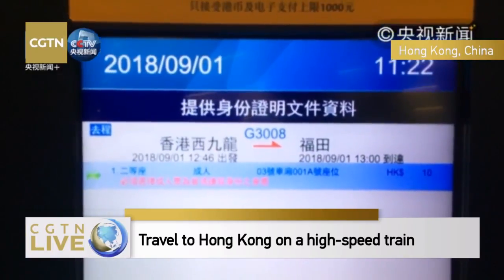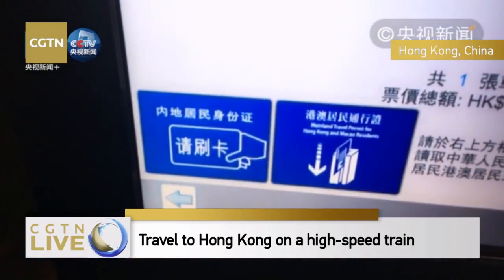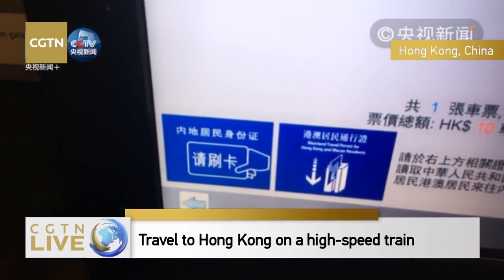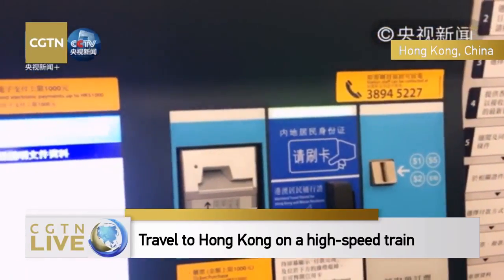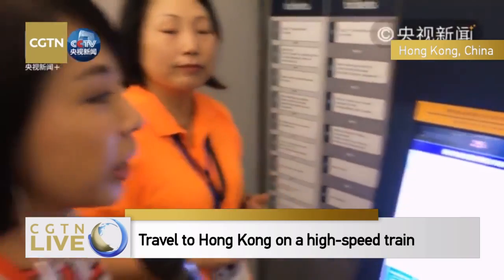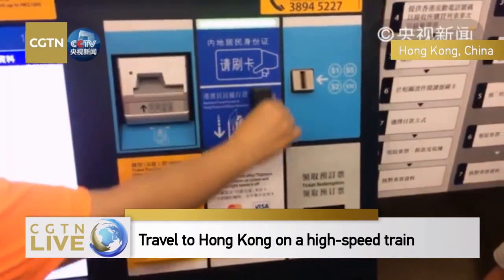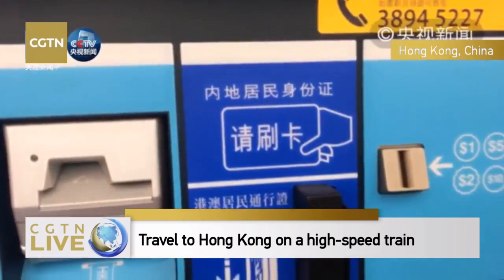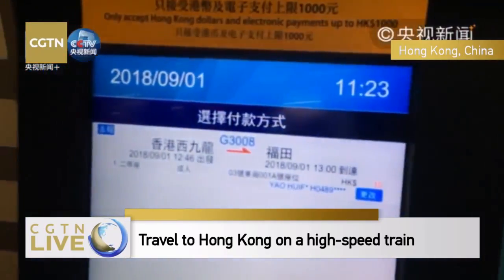And then leave your mobile phone number. If you want the information sent by SMS to your mobile phone, you could leave your phone number. If not, you could just skip the page. And you could choose to buy the ticket by the ID card of inland China or your card in Hong Kong. I will give you a demonstration here. You can use your credit card or you can pay with cash.